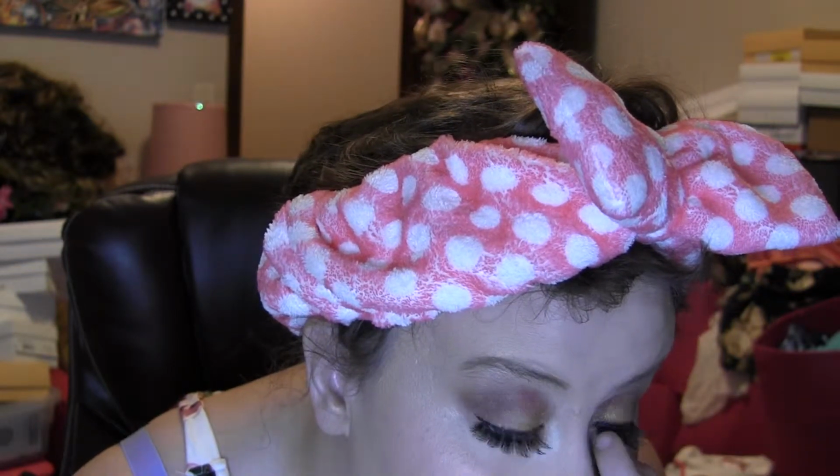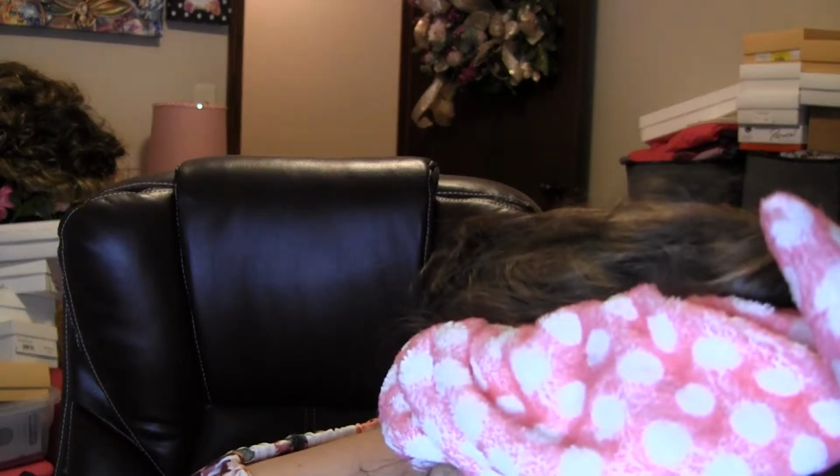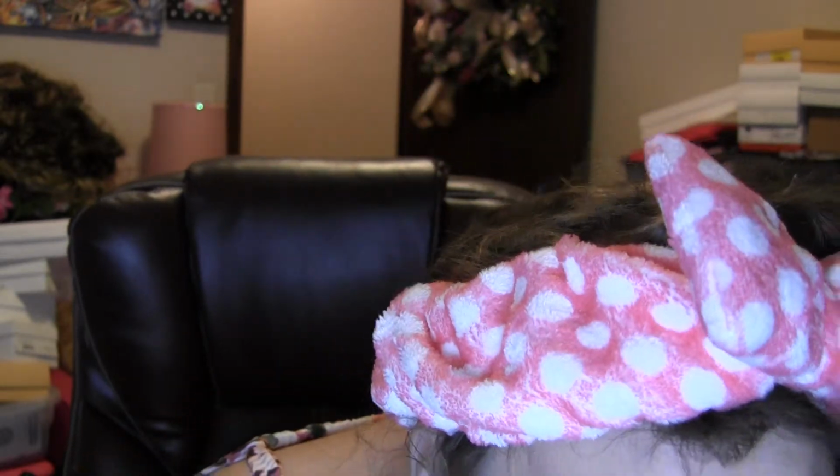And then we're just going to go ahead and pop these on. And again, making sure that they're secure, and then I just have to wait for them to dry. I pretty much just lift up on the lash band. Trying to make sure that they are exactly where I want these babies. And then I go in with my Tweezerman Rose Gold eyelash curler and just fuse the two together, my real lashes with the false.